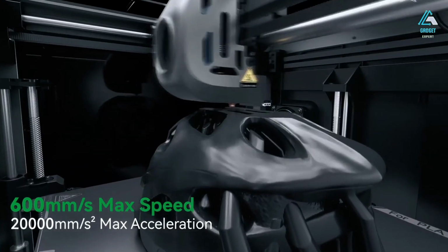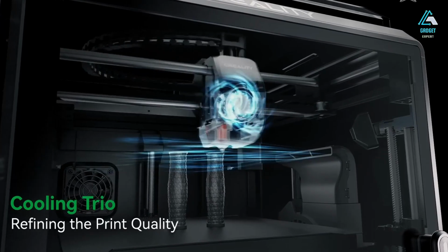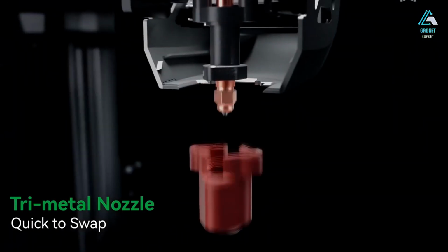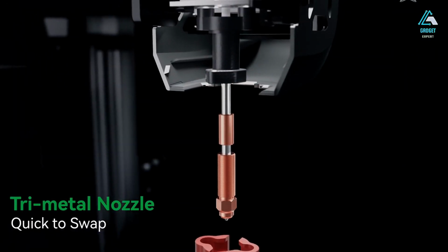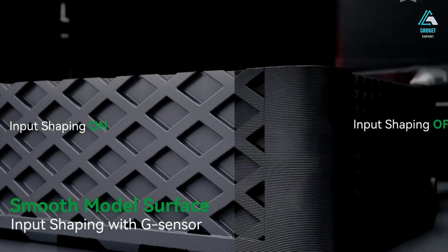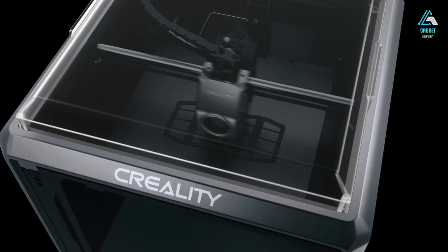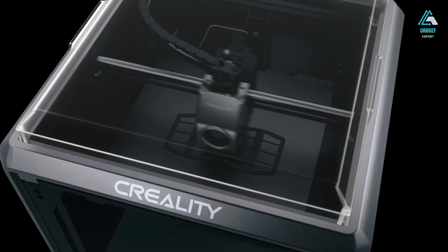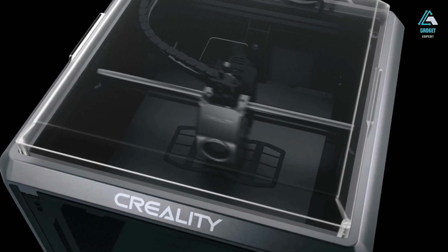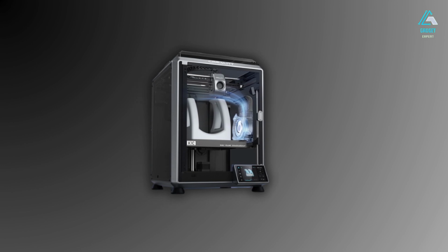Despite its many strengths, I have found that the K1C has a few minor drawbacks. The print quality can be slightly affected by the high speeds, and it lacks multi-filament support. For that feature, you'll need an upgrade to the Creality K2+. In my experience, the Creality K1C is a superb 3D printer that combines advanced features, robust build quality, and excellent material handling.